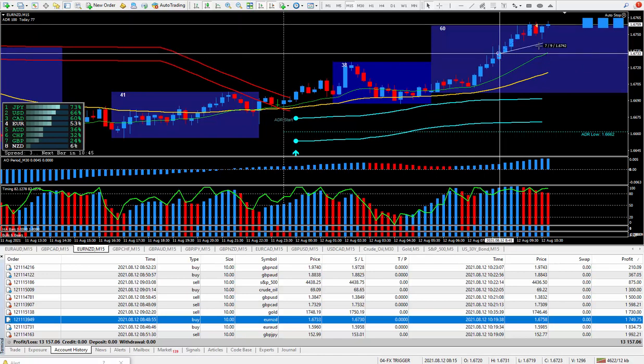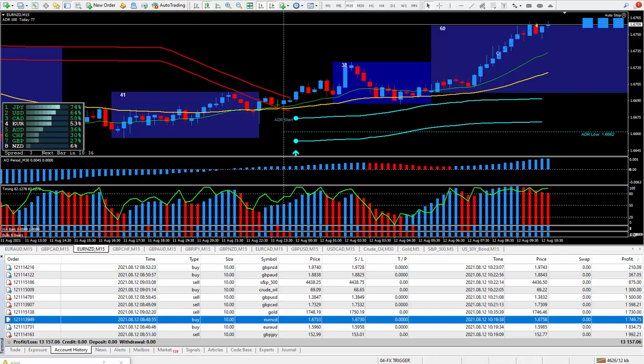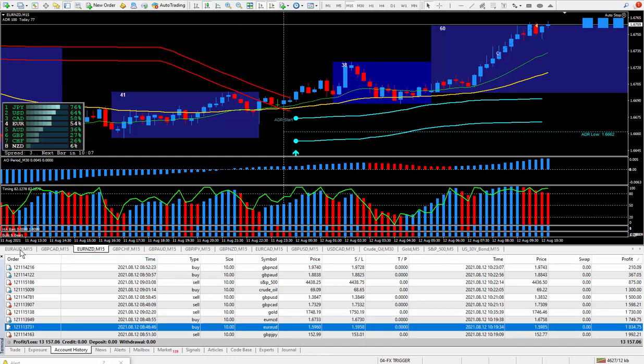Got into the trade there, didn't even go 1 pip against me, just the way I love trading. I ended up with 25 pips, and 25 pips on the Euro New Zealand paid $1,749. Moving right along to the next trade, Euro Aussie.